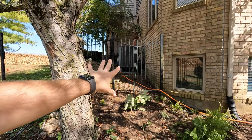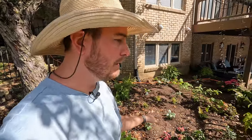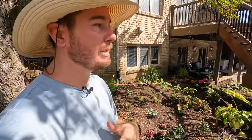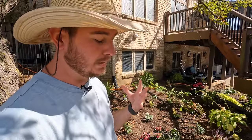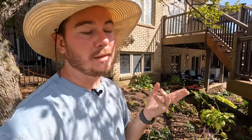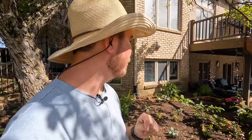Don't want to do anything yet because it'll just get trampled and destroyed. So drip in this area, and then I'm going to put mulch on it. What I'm going to do for mulch this year, because I don't want to spend any more money necessarily on mulch that's actually technically mulch, I'm going to use the wood chips that I got and spread this entire area with wood chips for some covering and some protection for winter.